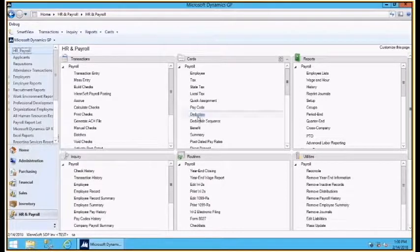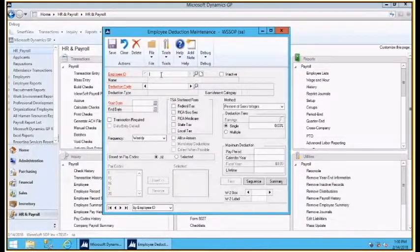So the first place to look is at the deduction code itself. If you go into deduction maintenance, obviously you'd pull up the employee and the specific code you're dealing with. The first place to look is this start date field. As long as this start date is within the pay period that you're running, then that deduction would be eligible to come out. So just be aware of that, that can affect it.